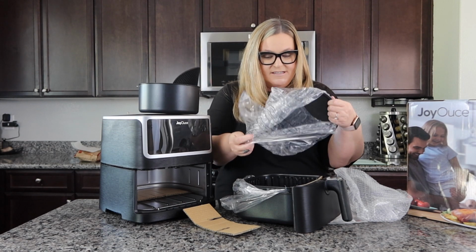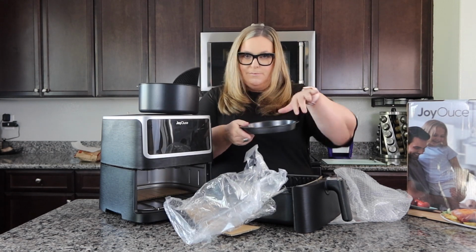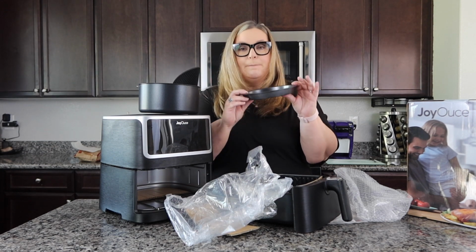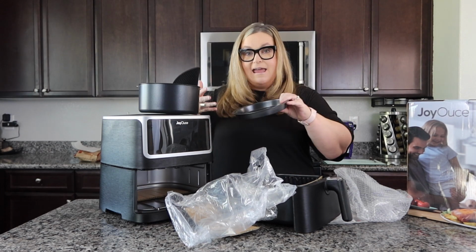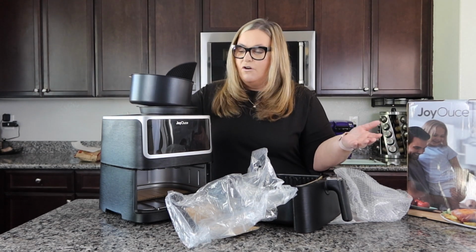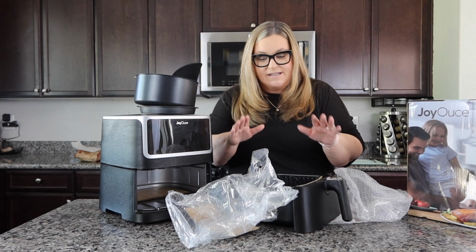And then this would be our pizza pan. Maybe cinnamon rolls, something fun, a little pie for anyone. But I absolutely love that this whole unit came with these accessories and I didn't have to go after the fact and go find them on Amazon.com. So very cool, Joyouce, that you included that.